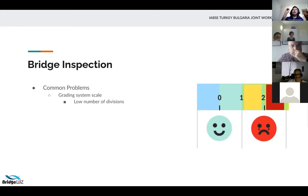So the distinction between grades like 0, 1, and 2 is quite clear. You know that if a component is 1, it has clear degradation compared to a component with a grade of 0. So that is a good thing, but the bad thing is that you have a really low number of divisions to symbolize the level of degradation. For example, you might have two components, one a little worse than the other. You don't want to give both of them a grade of 2 because they're not that bad, and you want to distinguish between them, but you cannot give one 0 and the other 1 because it's not in that good shape. So you have fewer divisions to represent the actual case in the inspection report. It's kind of an issue.